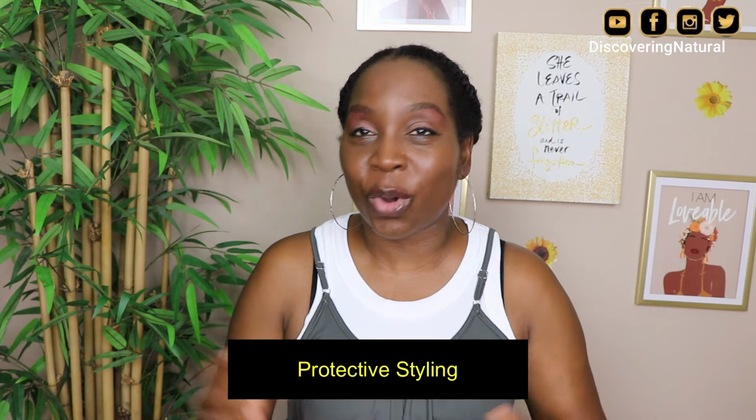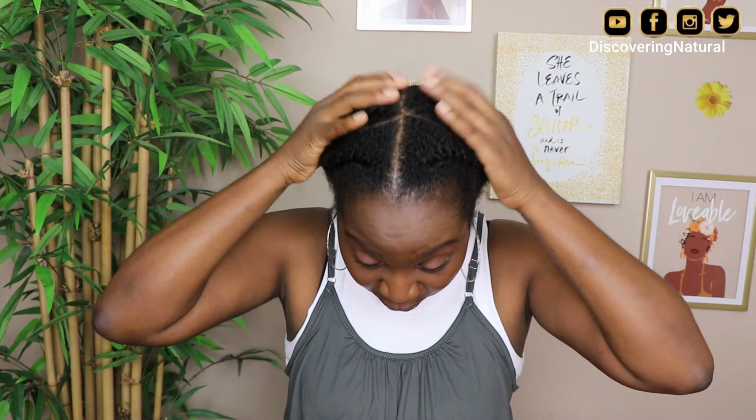Now, the secret of growing long hair that a lot of people with long hair do is protective styling. So protective styling, putting your hair, like right now, I'm currently protective styling. I just put my hair into this, how many flat twists? Like six flat twists, and I'm going to keep it for a week, and then I'll wash my hair.